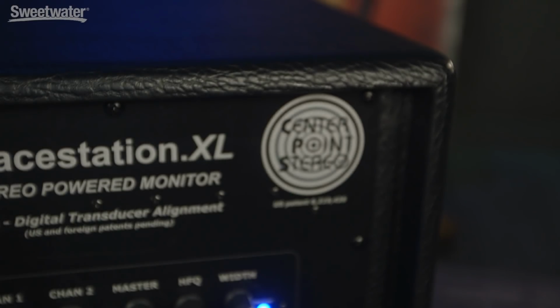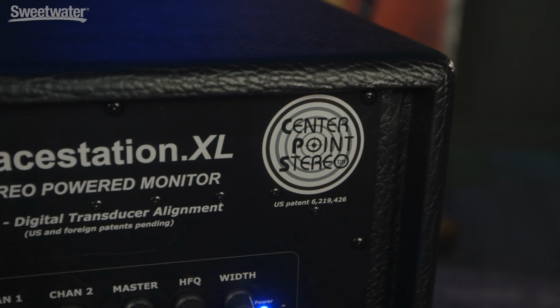This time out, a single unit that can create a stereo image from your stereo instruments. Let's get started. Today we're checking out the Spacestation XL, a larger version of Aspen Pittman Design's very popular Spacestation speaker units. The Spacestation XL features Aspen Pittman Design's patented CPS, or Center Point Stereo technology.